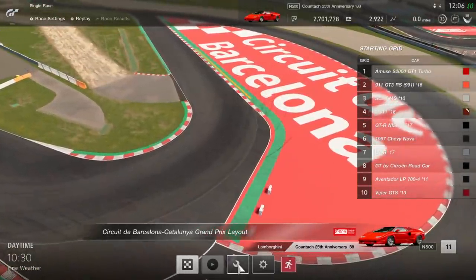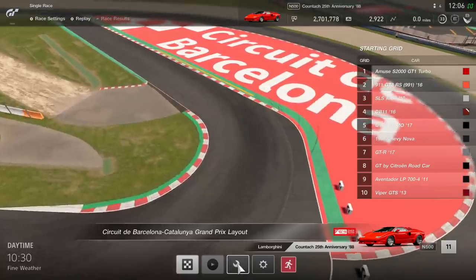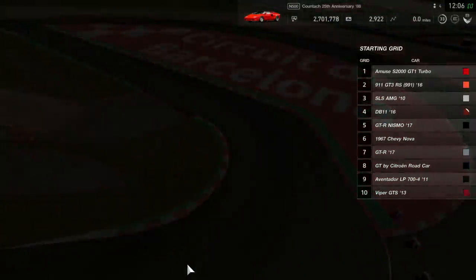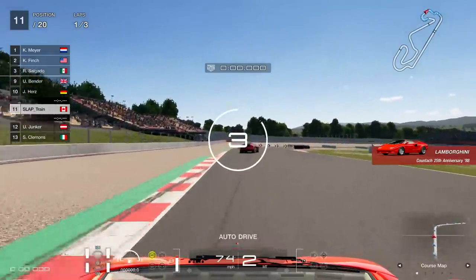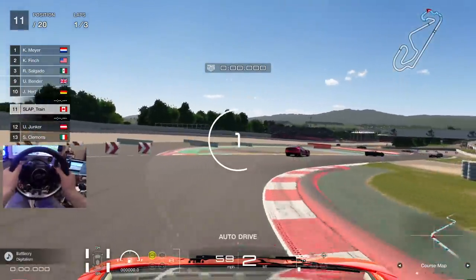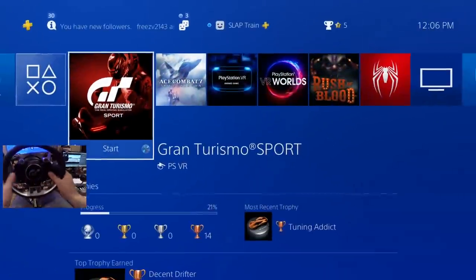Sport's a great game, and this game just keeps updating all the time, and you know, I'm constantly sitting here thinking, why am I not playing this game more often daily, right? I mean, this game is so good, man. Oh, yeah. As I say, it's so good, my wheel's not working. I'm sorry, man, it wasn't connected properly.